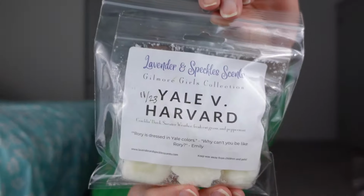And let's see, Yale versus Harvard. This is from the Gilmore Girls collection. I got this in November. And this is crackling birch, sweater weather, fresh cut grass, and peppermint. This was a wild card for me because I typically buy coffee from her. You'll see a trend here, buttercream, bakery scents, but this one had fresh cut grass and some other things. I really remember liking this on cold sniff.